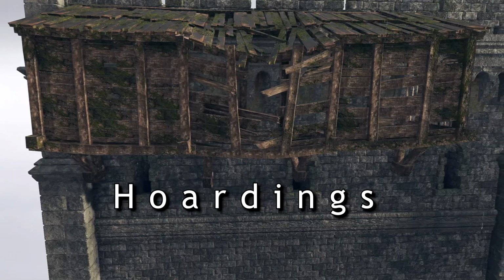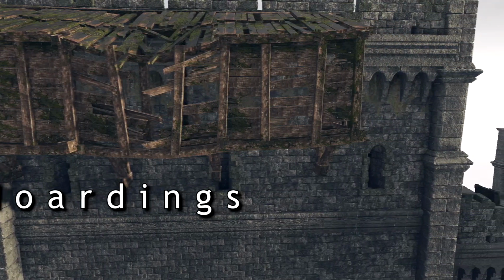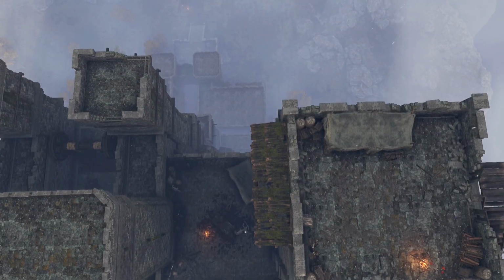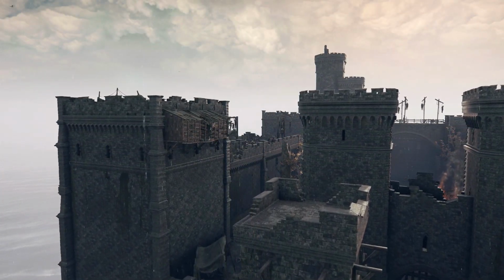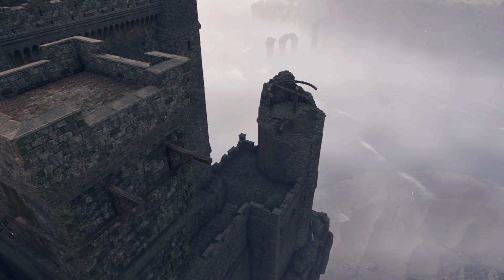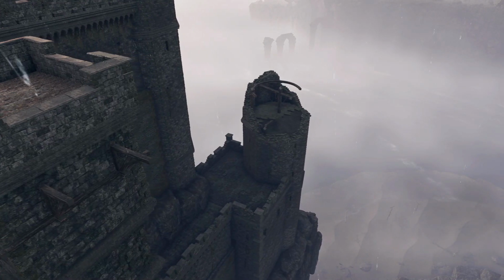I also wanted to point out the hoardings, these wooden structures projecting beyond the stone towers. They were built to give better views and protected access to the ground below during a siege. This detail complements the history of the castle and the siege that occurred, and these broken and battered remnants, and of course the destroyed towers, hint toward the outcome of the siege.